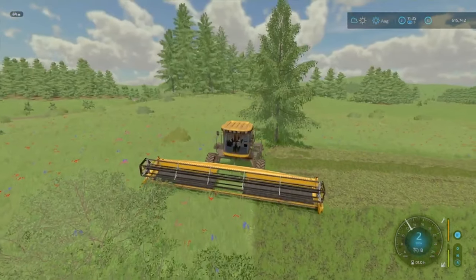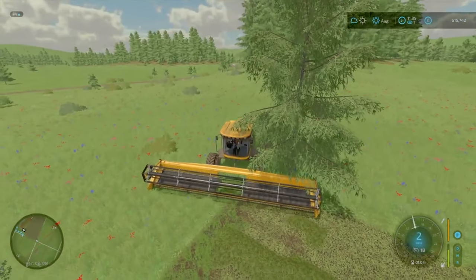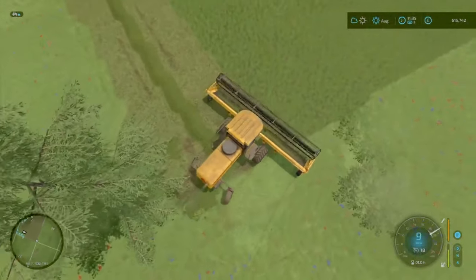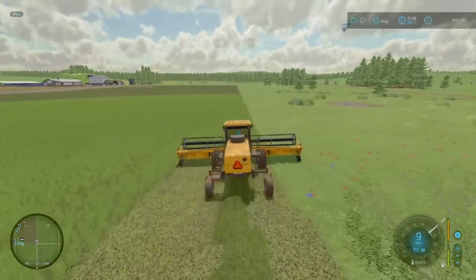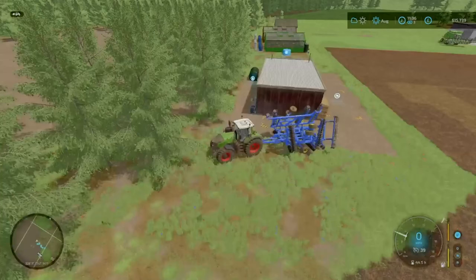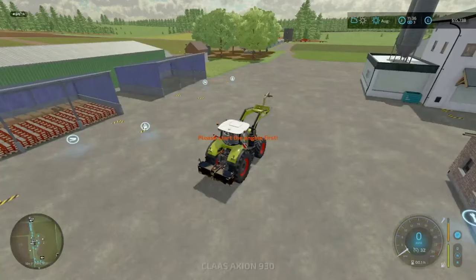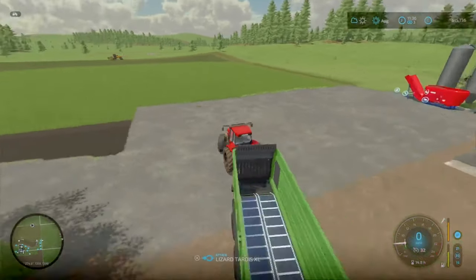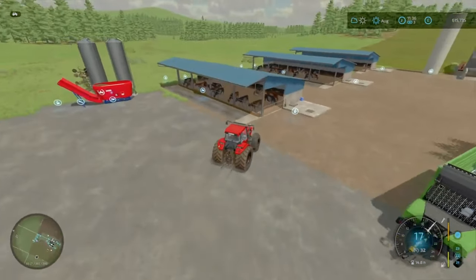That tree there is a real pain in the bum. There we go. Start cutting you. There we go, the worker's gonna be on to that. And we'll grab the Case. Actually, let's use our brand new Claas for this.